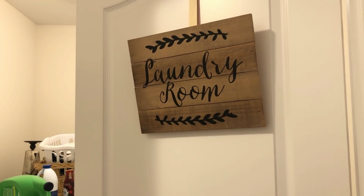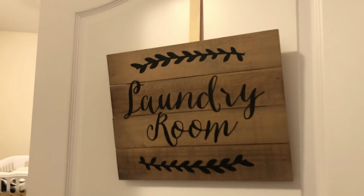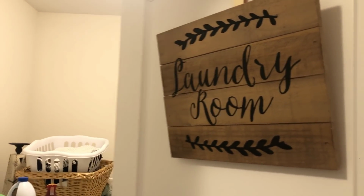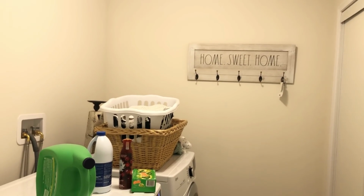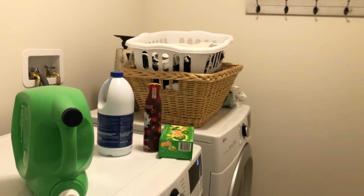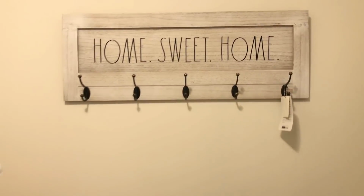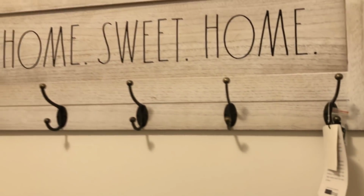So embarrassed to show you this. Are you ready? The only thing I have here is this, which I'm going to switch out anyways. I'm embarrassed to show you this. I'm telling you, it is so bland and so boring. Look at this. I bought this so long ago. I put it here, and the tag is still on it.